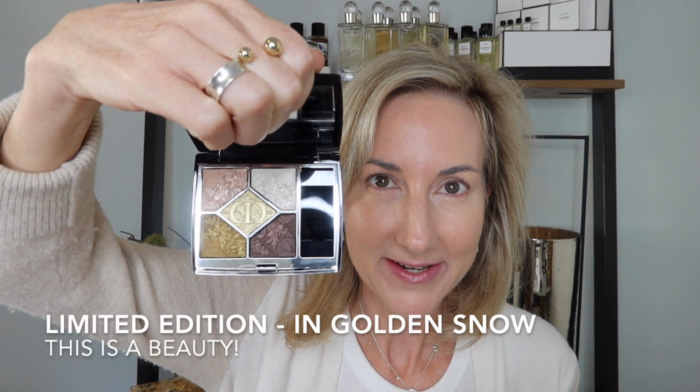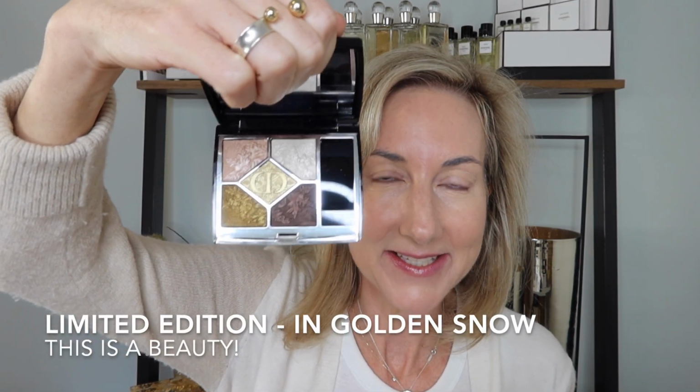So I love Golden Snow. If you are able to get your hands on this, I do highly recommend it for just a beautiful, soft, easy to wear eye. This does have a little bit more glittery eyeshadow in it than the other ones that I'm going to be talking about, but I do love that one.